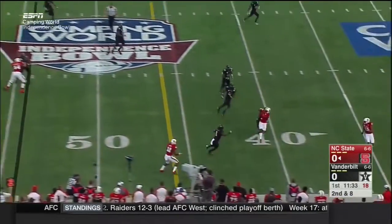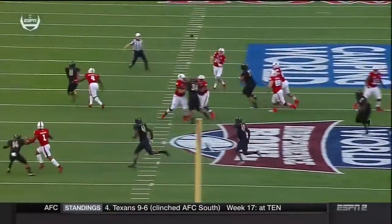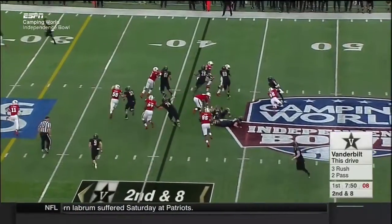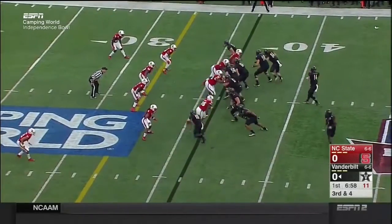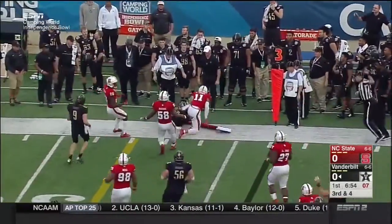2nd and 8, the pocket shifts, and a high throw is reeled in by Jalen Samuels, the team's leading receiver. That's his 50th catch of the year. A lot of eye candy when they send Darius Sims in motion. Webb coming out of the backfield. Short throw off to the right side.